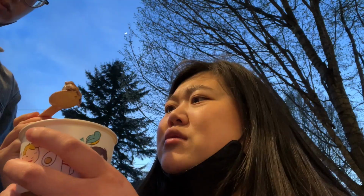Whoa. The ice cream itself already has a caramelly flavor, so it pairs really well with the butterscotch cookie. It has a nice crisp on the outside. The inside's gooey. Chocolate is melty. Oh my god, that is so good. If you guys know Cream in the Bay Area, this is way better.